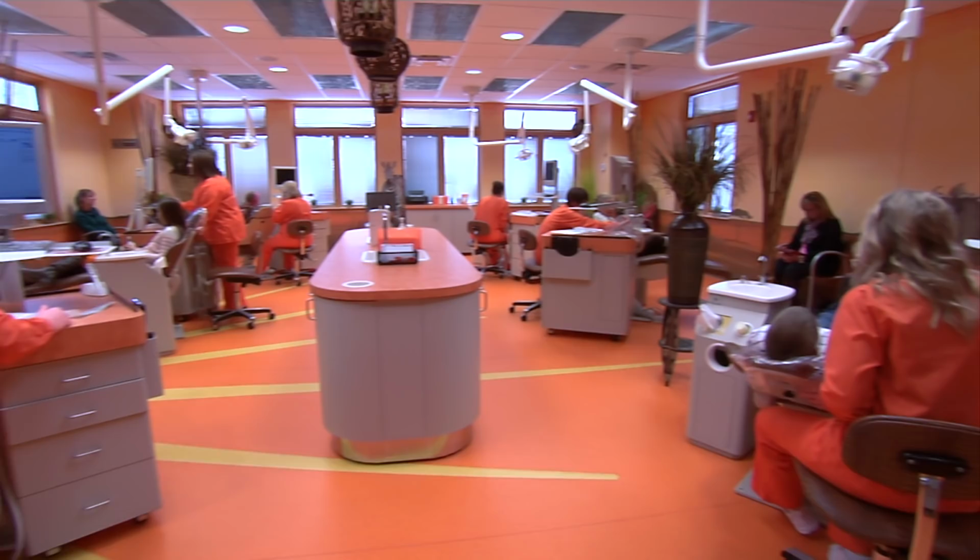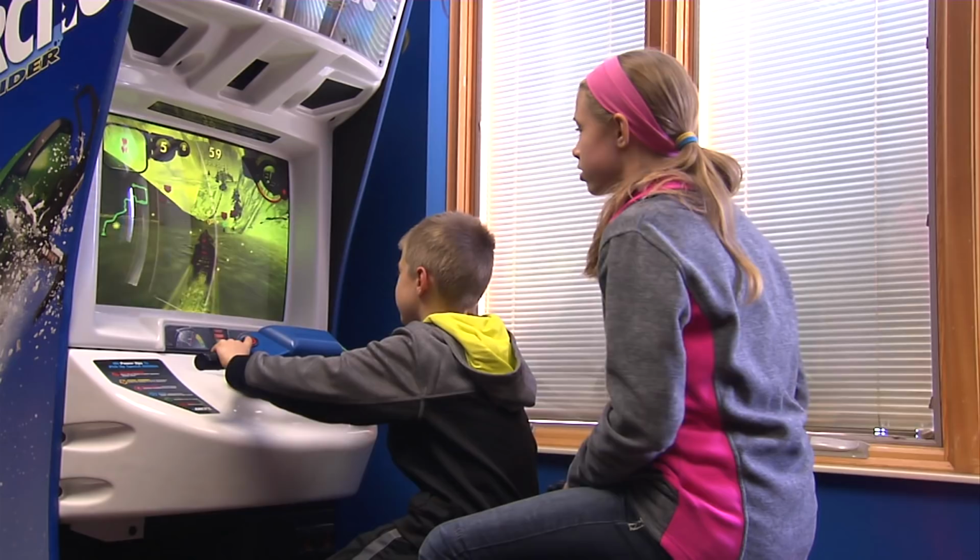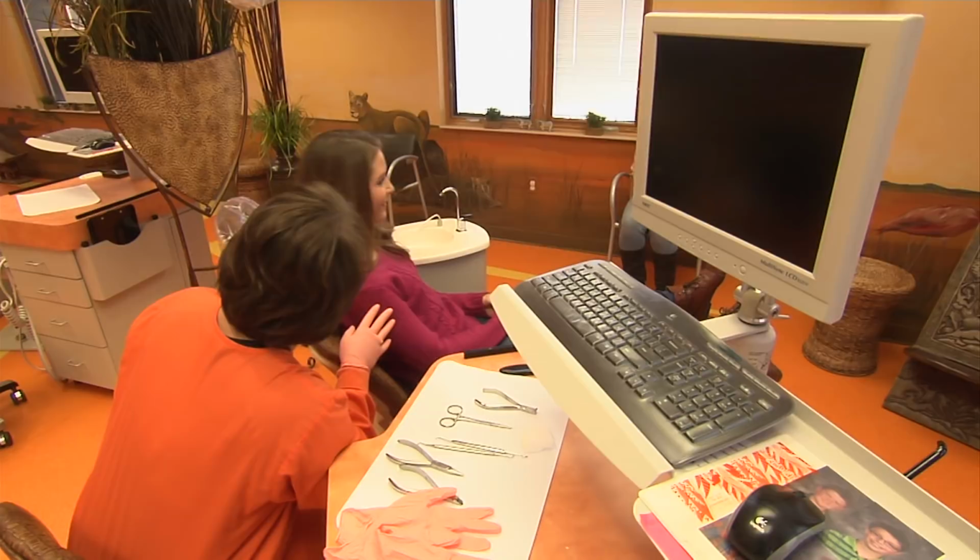A lot of children and adults are apprehensive about going to a dentist or an orthodontist because, first of all, they're not sure what to expect. So part of what we want to be able to do is provide an atmosphere that doesn't seem like you're in a dental or a doctor's office. This office has areas to help relax the kids and makes the whole process much easier.